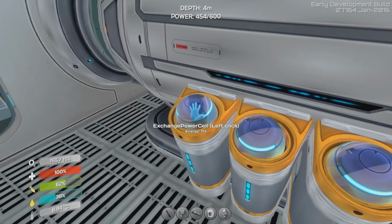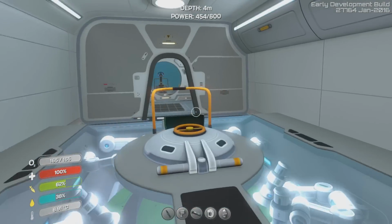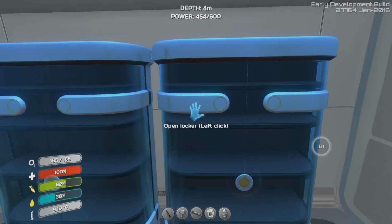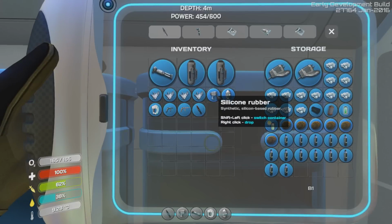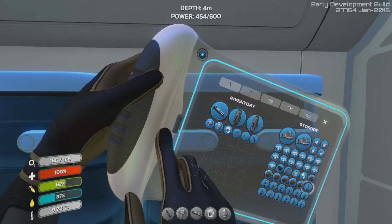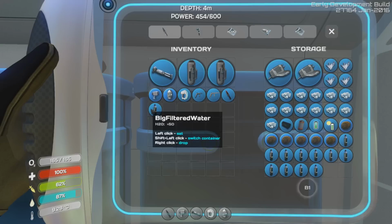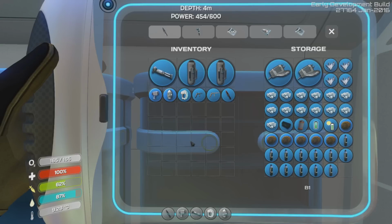I'll wait till we've actually got a full empty cell. Looks like power is actually being spread at the moment. So I'll just stick the cell in storage. And that didn't actually use anywhere near as much as I thought it would. Oh, that's all good. Actually, while we're here, that'll do. Yeah, that'll do.